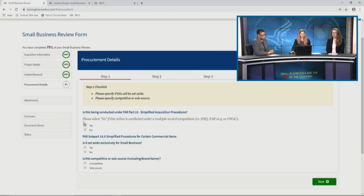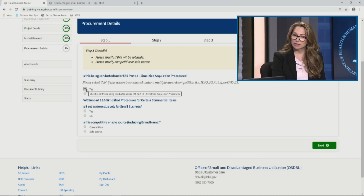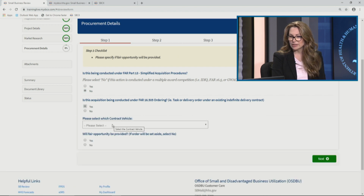Okay, so now we're going on to the procurement details. So this is kind of all the FAR-based questioning. So it's going to be the type of procurement that this is going to be. And so we're going to ask you whether or not it's a simplified acquisition. And Barb is going to go ahead and select no. And then she's going to be asked if this is FAR 16.505, so if it's an IDIQ, and she's going to go ahead and select no.